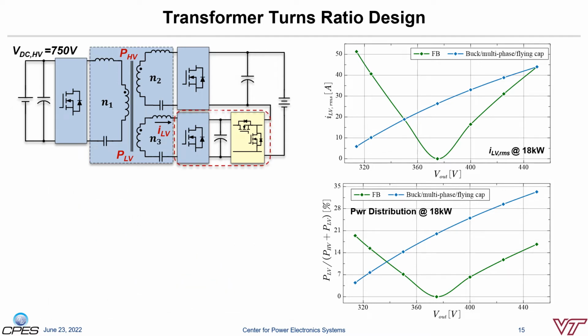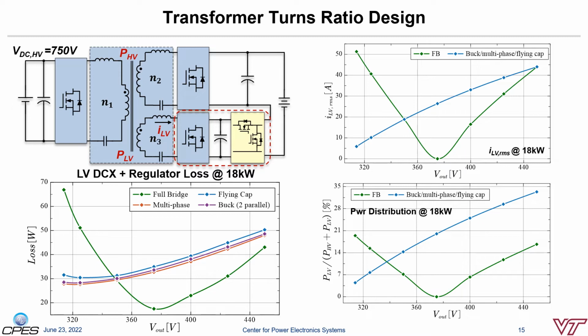Therefore, the bottom left shows the total loss from the entire partial power branch at the full power condition. The full bridge regulator on average shows the lowest losses, leading to the best design option.